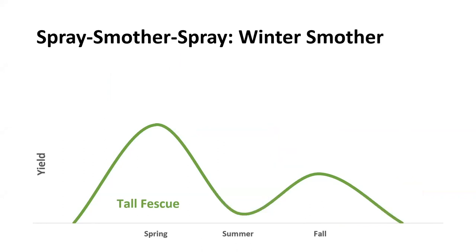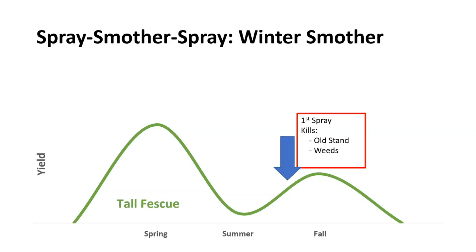So the other option is the winter smother. This is going to look a little bit different, and this one's going to take a little bit longer. The first spray is actually going to happen after the summer. You're going to graze your tall fescue or cut it for hay during the fall, go through the summer, and then spray in the late summer or early fall, end of August, early September. This is going to kill your old stand as well as your weeds.